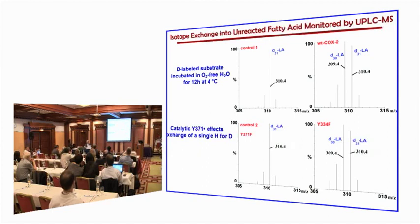Control experiments show that without protein, you don't see exchange, and if you mutate that catalytic tyrosine to a non-redox active phenylalanine, there's no exchange either. So basically, we have evidence here that thermodynamically, the initial hydrogen atom abstraction step is reversible. If oxygen's let into the system, you don't see any exchange, and that's because oxygen traps the putative fatty acid radical faster than exchange can occur with the solvent.